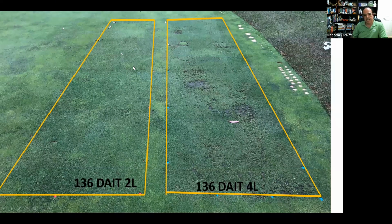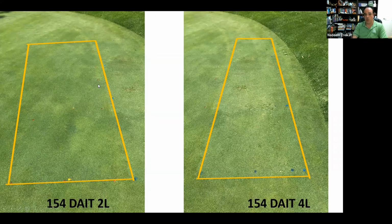Again, this has had, so total 8 litres of product. This has had 16 litres of product. There's obviously, look at the untreated there. So you see quite a bit of poa still in there. I would look at this and you'd probably need about 6 applications to really get rid of it. This was 154 days afterwards.